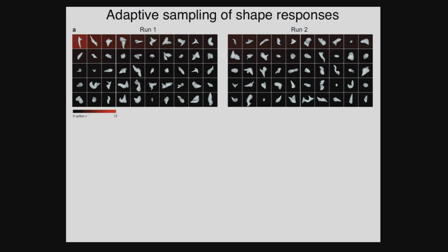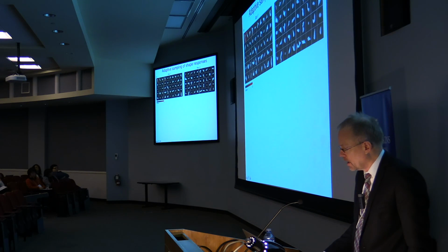So this is an example of how that kind of test works. This is an earlier study. All these shapes represent the first generation of shapes used to study a single neuron in TE. We always divide this adaptive genetic experiment into at least 2 separate lineages so that we can confirm that they evolve in the same direction and converge on the same answer about shape.